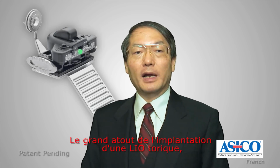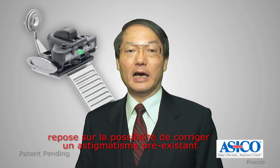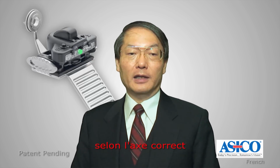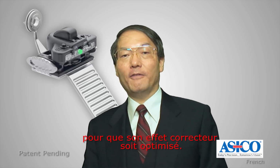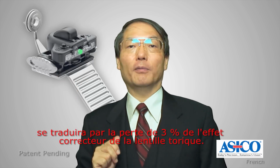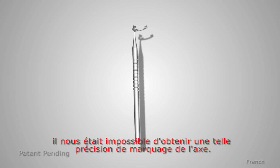The benefit of implanting a toric IOL as opposed to the conventional non-toric IOL is its ability to correct the pre-existing astigmatism during cataract surgery. It is critical for the toric lens to be implanted at the corrected axis in order for the lens to maximize its corrective effect. For every 1 degree of toric misalignment, a toric lens will lose 3% of its corrective effect. With the conventional toric markers, we couldn't attain such an accurate axis marking.